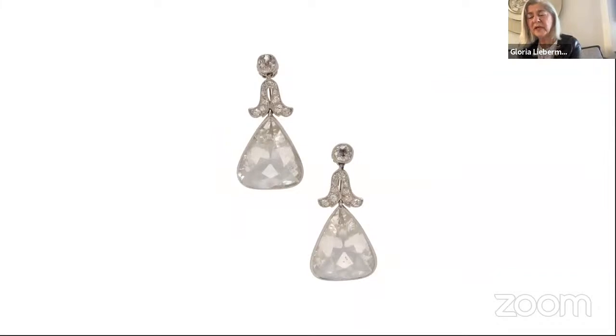Another piece that I appraised before we got to sell it and was dreaming about it. I've had probably 3 to 4 pieces over my career at Skinner's where you've seen something and said, I just want to live long enough to be able to sell it. And when these came back and were available, I just couldn't get over it. I think these are spectacular diamond earrings.